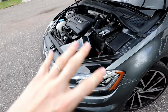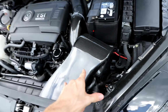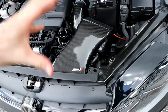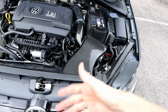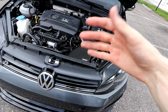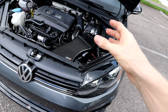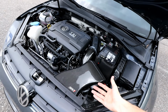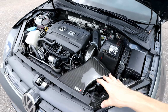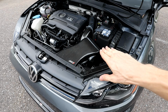So the last thing I'm going to talk about while we're in the engine bay up front here is the intake. Now, this is the APR carbon fiber intake, like I said before. It is a fairly expensive intake, and it's hard to say whether it performs actually better than just the stock one. Honestly, you don't get too much turbo noise out of this intake as much as other cars I've had in the past that have intakes. You do hear it, but even if you have the windows down or the radio up a little bit, you don't really get any noise.